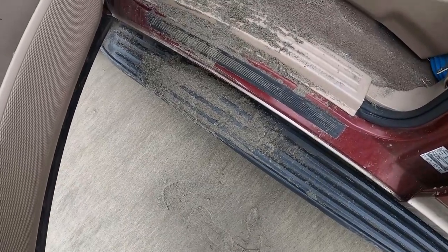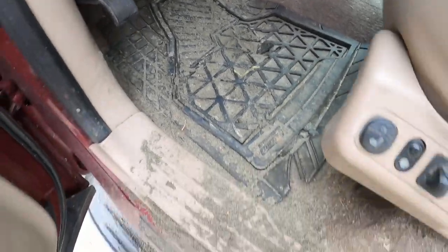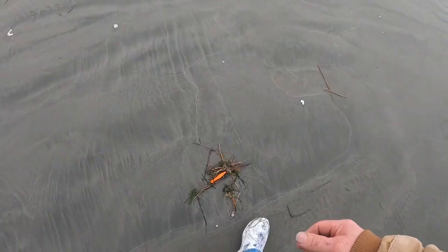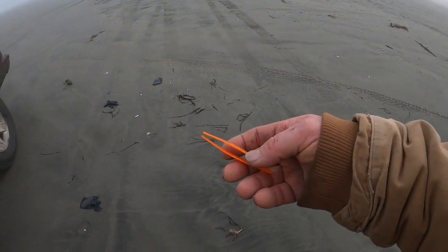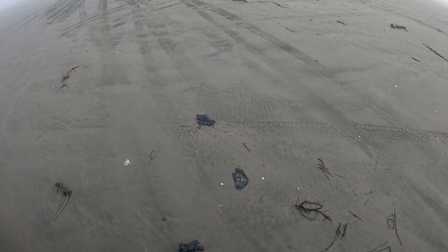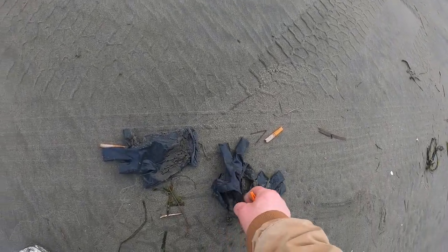This is what my video looks like of me getting in and out of my vehicle a couple hundred times in the sand just to pick up trash. Treasure. A pair of tweezers. You people that wear these gloves when you go clam digging and then you get to your car and you take them off, shame on you. Nitro gloves, three of them, and they're all pulled inside out.